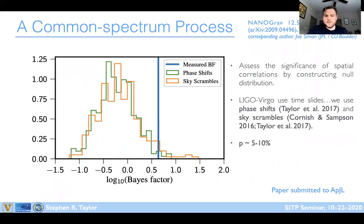And we have various ways of testing the significance of the cross correlations we see in our data. We have a different procedure from what LIGO Virgo does because they're dealing with very short timescale transient signals. We have signals that permeate the entire data stream, so we have to have different methods. We just have methods that effectively break any possible cross correlations that exist in our real data set, so we can map out the null distribution of our detection statistics.